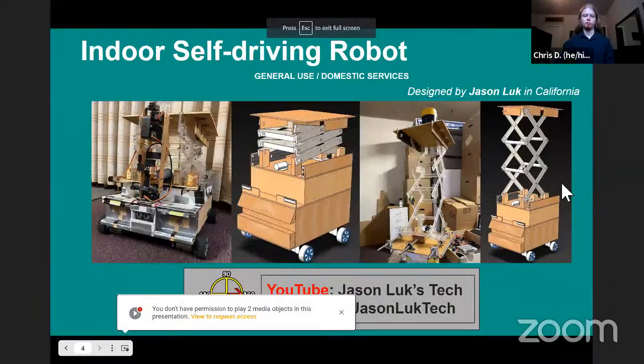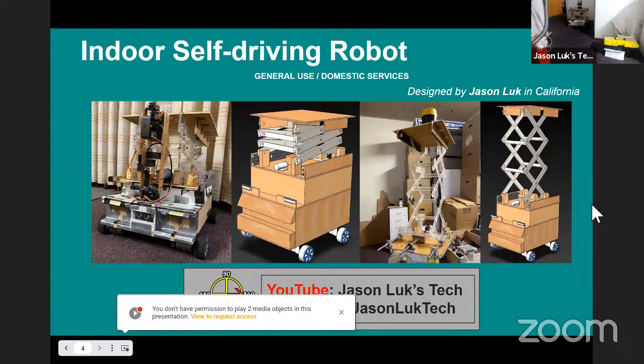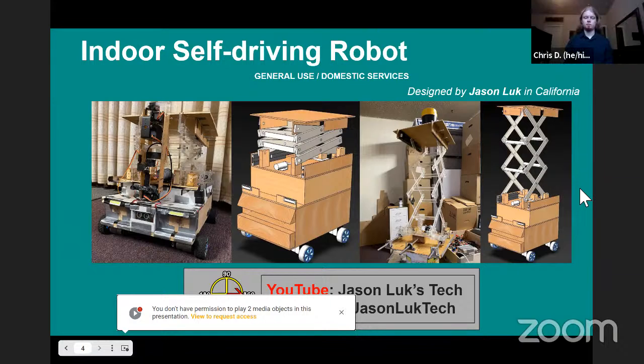We have a question from YouTube. How much weight can the scissor lift hold? For now, it only supports about 2 or 3 kilograms. But since it's a pretty early prototype, I hope I can increase the weight a little bit more. Great.